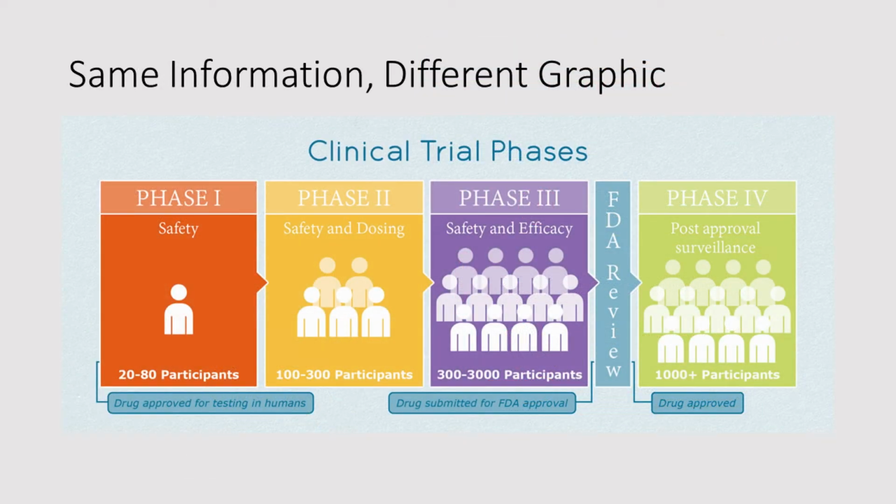This is the same information in a different graphic. What I want you to pay attention to is everywhere that the FDA has to intervene. First, your drug has to be approved for testing in humans. Phase 1 is a safety phase. Does it melt your eyeballs? Phase 2 is safety and dosing. How often should you use it? How strong should it be? And then phase 3 is safety and efficacy. So it's not until you've gone through the phase 3 trials that you have any idea whether this drug works or not. Then you submit your new drug application and you wait kind of a long time to see if the FDA is going to approve you.